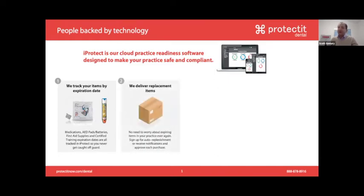Then once you have items that are expiring or set to expire within the next 30 days, we deliver replacement items to you. So you don't have to worry about expiring items in your practice ever again. You can sign up for an auto replenishment service, or you can receive notifications and approve each purchase one at a time.